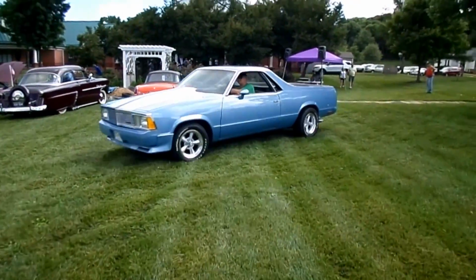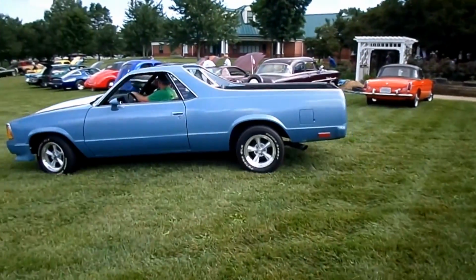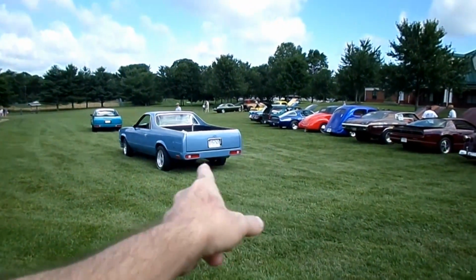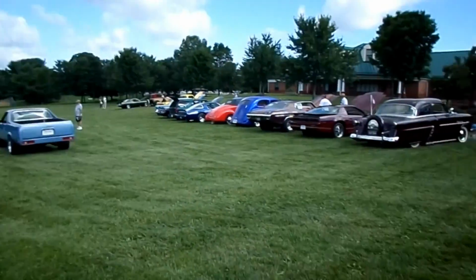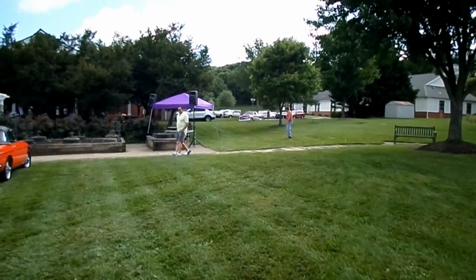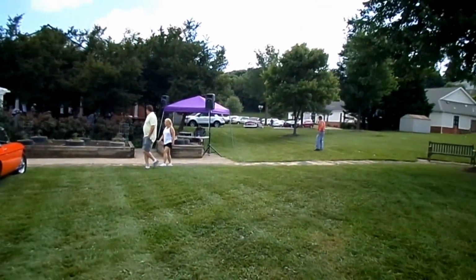I do like SL rims. Custom tail lights. Check it out. Here comes another one. This looks like a Mercury.